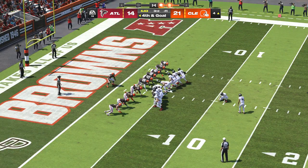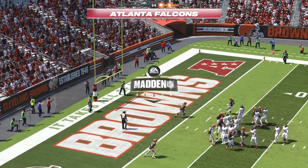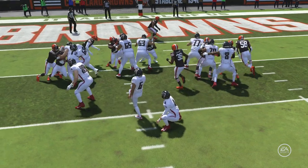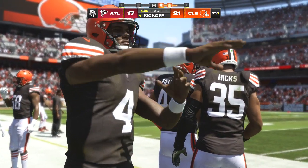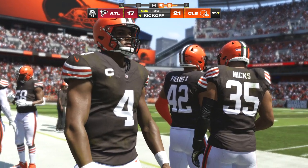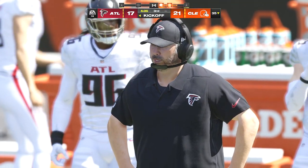And we'll see Younghoe Koo now for the Falcons. From the left hash. Should be a fairly easy one here. Koo knocks this one through the post. And that'll bring him back within 4. So the response to that touchdown on the other side to begin the 3rd quarter. Look, just 3 points, but still a response nonetheless. You're exactly right about that because I think you needed to answer back with something, even though it's not 6. Just enough to send a message that says, hey, we're not going away.